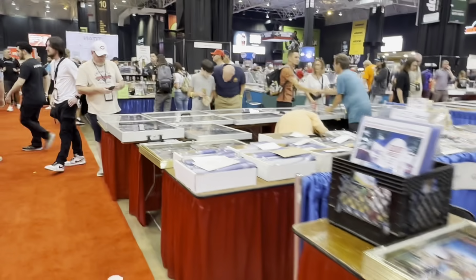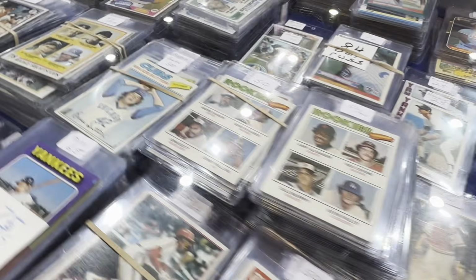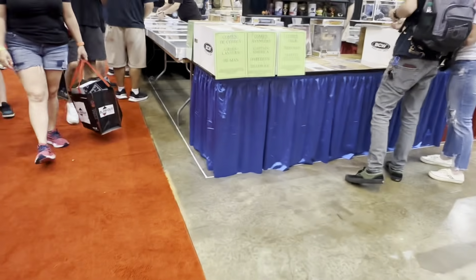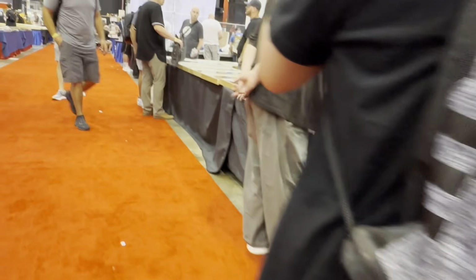And here we go, continuing on down. It looks like I'm walking real slow. I feel like I was walking double the speed of everybody else, by the way. I was hustling, but it still kind of looks slow. There's also comic books there, publications.